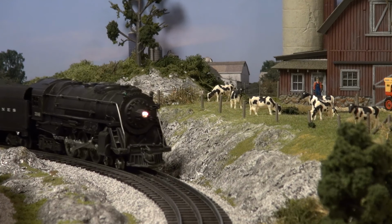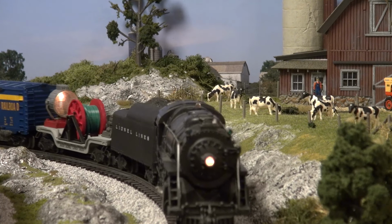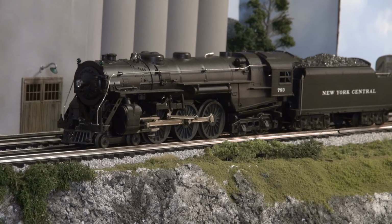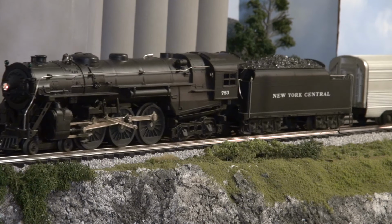There's also this 2046 Hudson. This is another post-war Hudson, much smaller. This one goes under my Christmas tree every year. There are Hudsons through these other eras. The 783 from the MPC era.